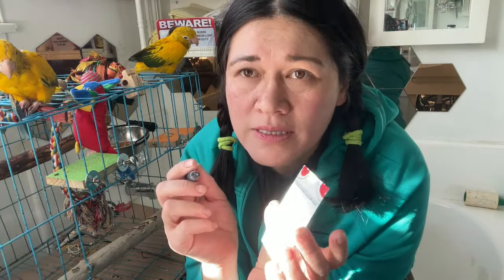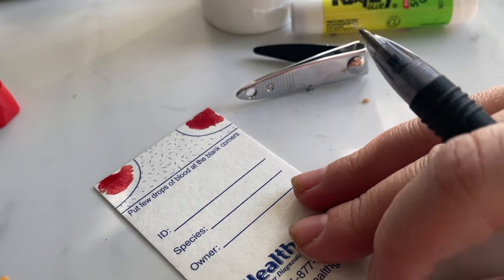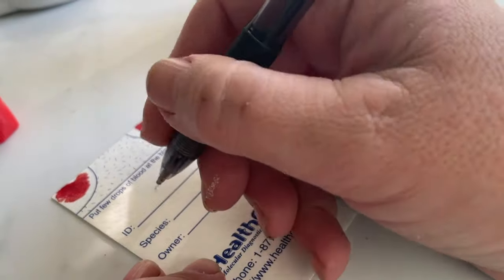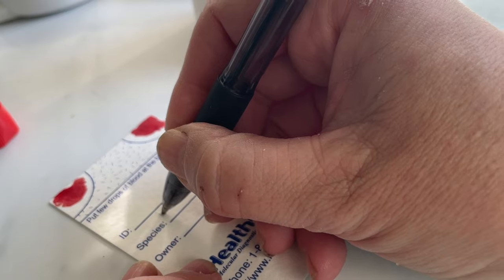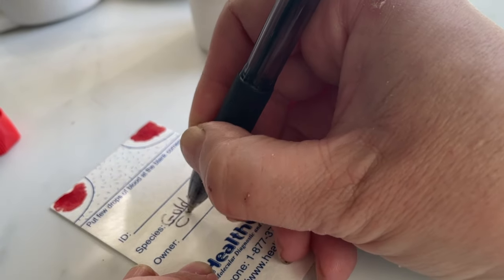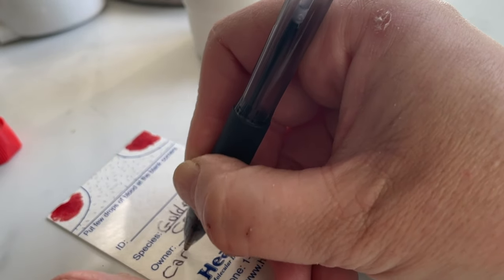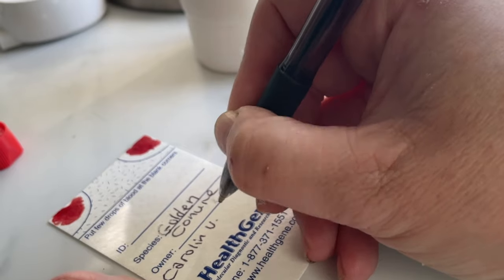What I'm gonna do now is fill in this card with her name. So her name, the ID, this is her name. Her species will be Golden Conure. Owner will be me, Carolin. One.